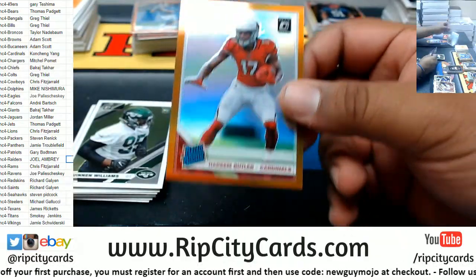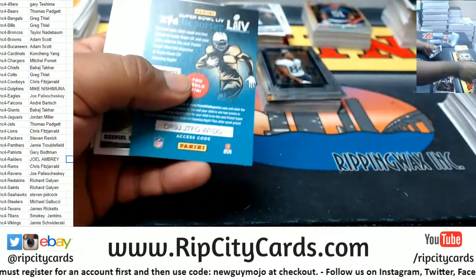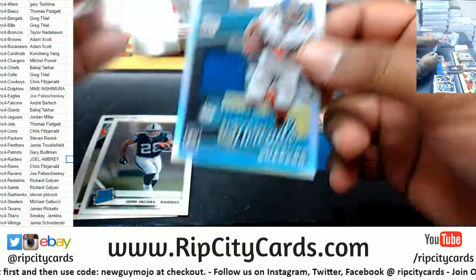Hakeem on the Cardinals, Browns. Another Sterling Shepard, Giants relic.